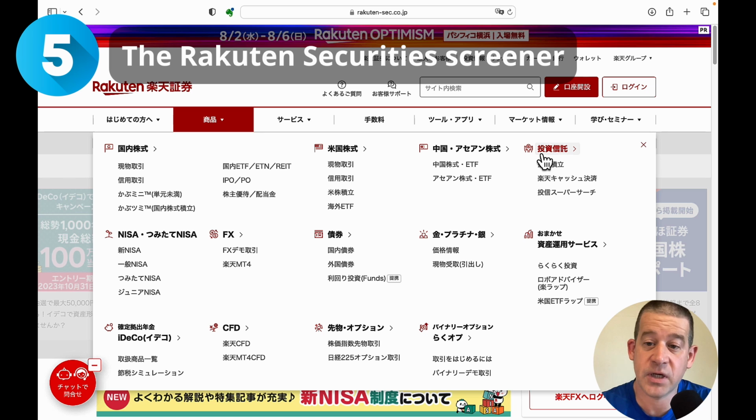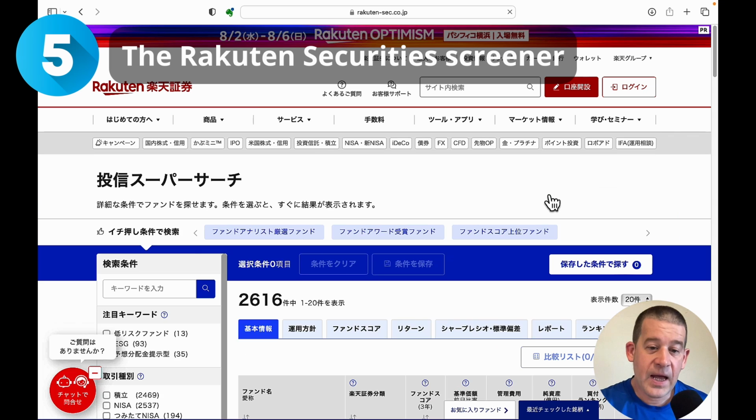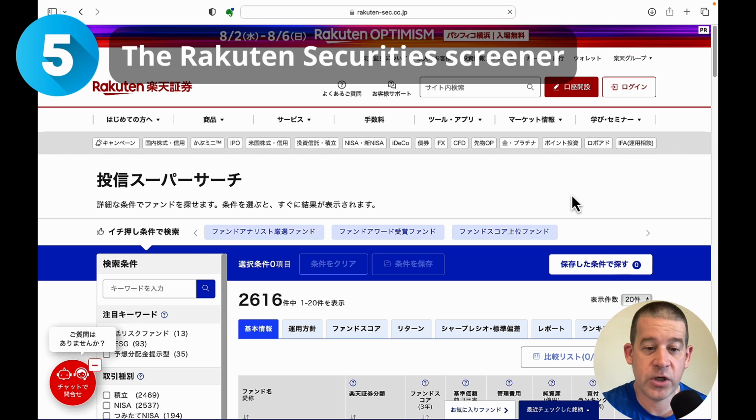So mutual funds are toshi shintaku, and we're just going to go down here to the Super Search. And this will give us a quick look at the 2,616 mutual funds available through Rakuten. Now, obviously, it's a huge number.